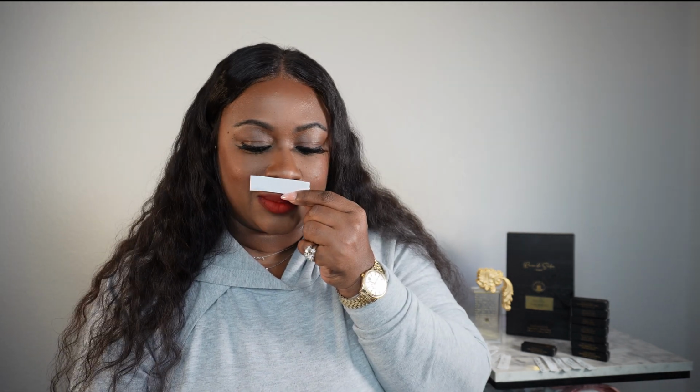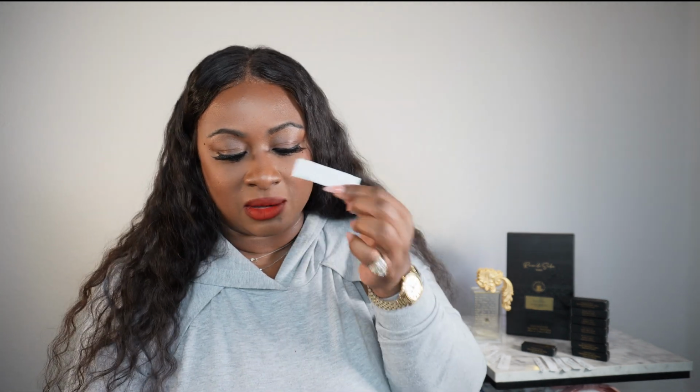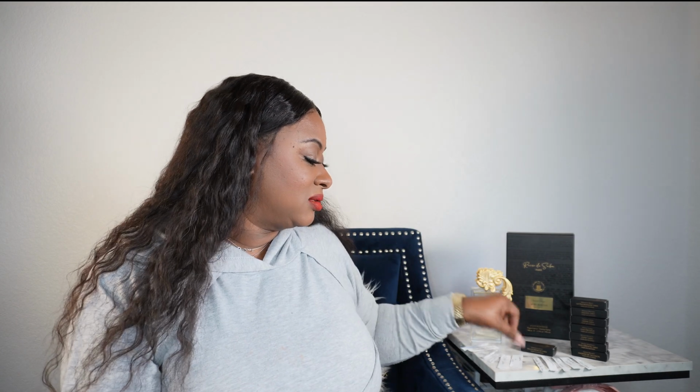Immediately, it's followed by the rose. Super elegant, super velvety. The last smell I get is the patchouli. On my skin, when I had this one on, it gave me a very soft, dark, rich, supple, just everything.